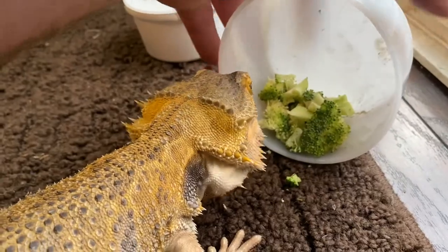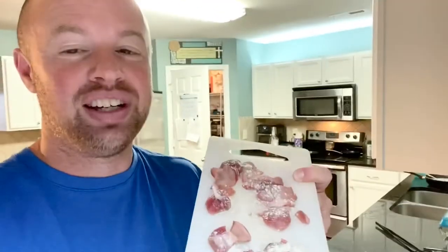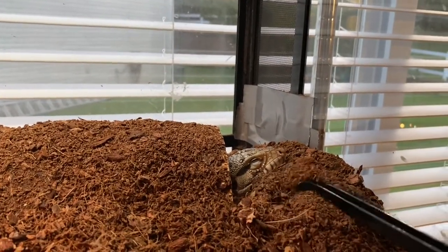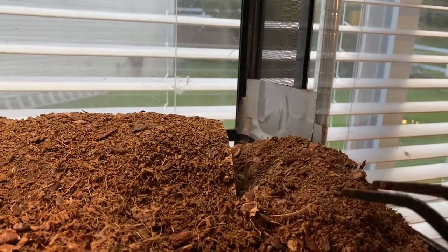Well, there we go. Then you got the meat platter. Yep, this is for the crocodile or the dwarf caiman, whatever you want to call it, doesn't matter. And my tegu. I'm going to do the tegu first because he is insane. Wait till y'all see this dude. He's stupid. Look, don't act like you're sleeping. Come on, let's eat.